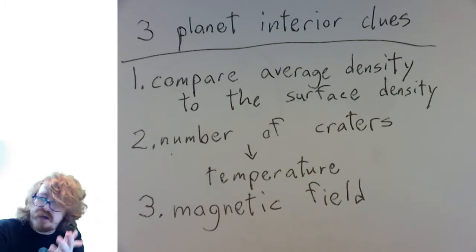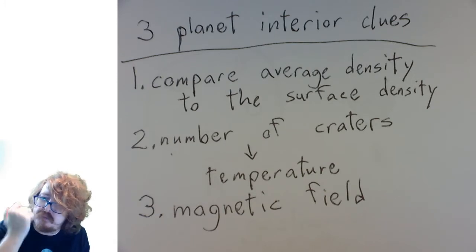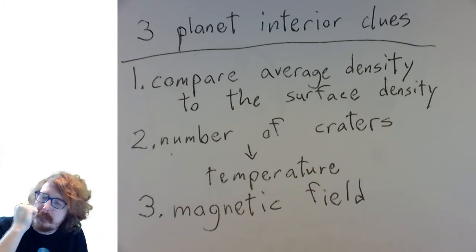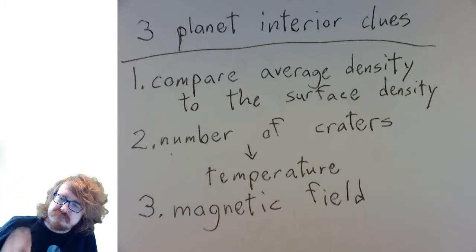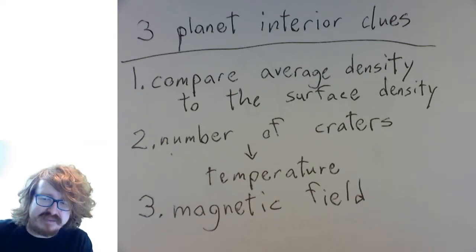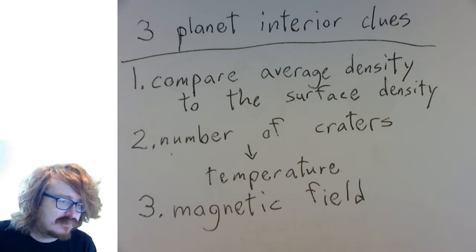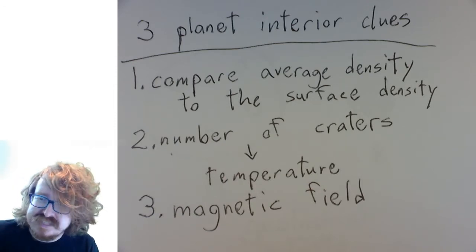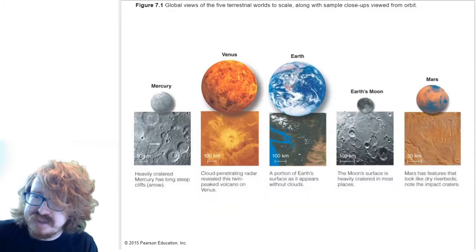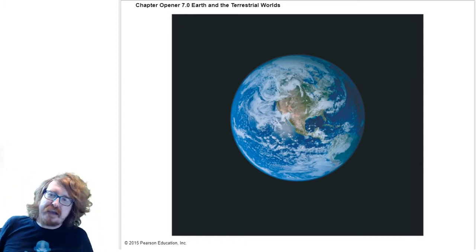So here's a first quick question about that. Give me an example of a planet that has a magnetic field. What's an example of a planet that's got a magnetic field? Any planet. Give me one. I'm sure you can think of at least one planet that's got a magnetic field. Yeah, the Earth. The Earth has a magnetic field, right? The Earth is an example of a planet that has a magnetic field, okay?